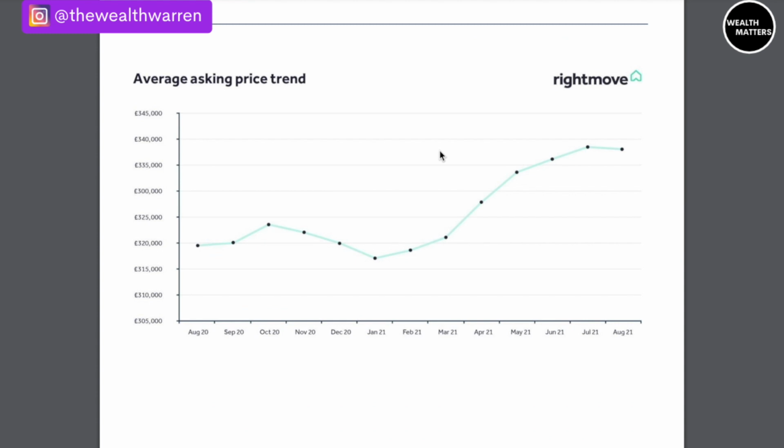It's the price that they're aiming to get when they're selling their property, but it's a good indication of sale prices as well. So what we see on this graph is that the asking price remained in and around the £320,000 mark all the way from August 2020 to round about March 2021, and then you see a noticeable hike up to just under £340,000 from March to where we're at now.